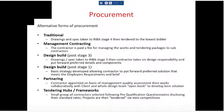Okay, so pay attention now, because this is important. Alternative forms of procurement. Traditional, I hope you know what I mean by that now. You do really detailed stuff, you do a proper specification, you send it out to a load of builders, they come back with prices, then you administer the building contract. So you are the contract administrator, and therefore the architect has a massive amount of control over what's happening. It's good for that reason.